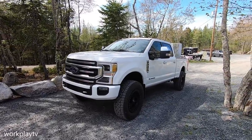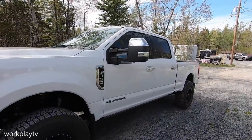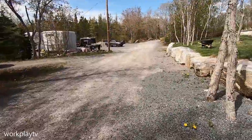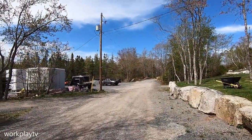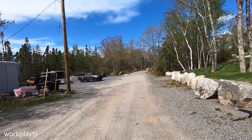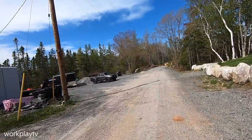Alright, time to park the girl in the shade. She needs a little breather. Well, she doesn't, but I'm gonna give her one. The trailer is the one that just keeps going. It just keeps friggin' going.